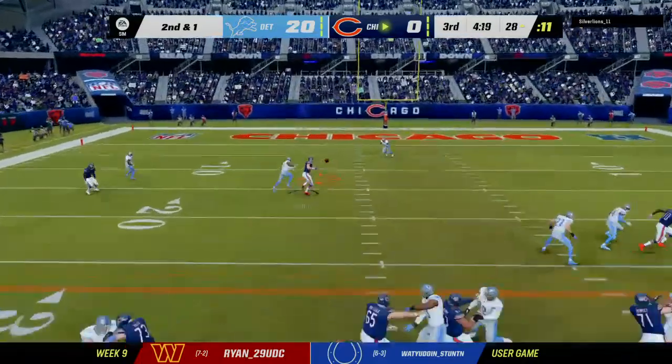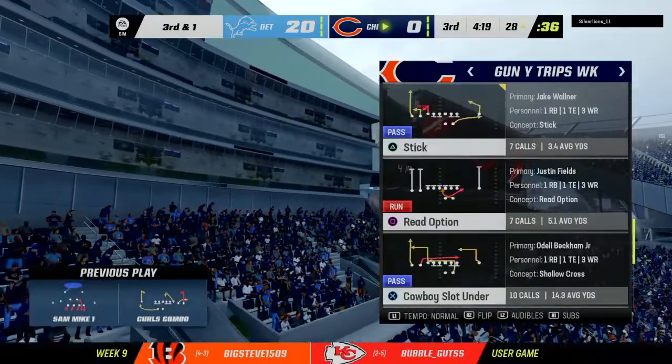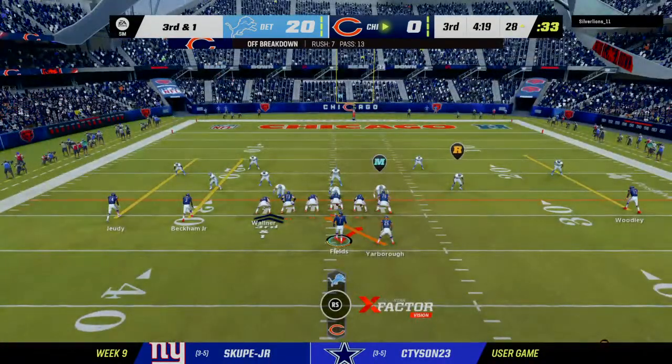Just a yard to go here on 2nd down. Here's Fields, throwing over the middle, and it's incomplete. And there's another stop. One of the league's best defenses is certainly bringing it again this week. This will be play number 7 on the drive. 3rd and a yard.